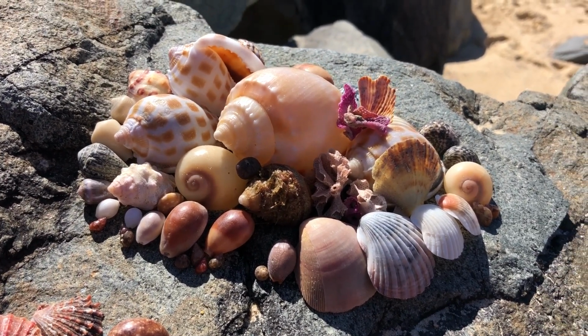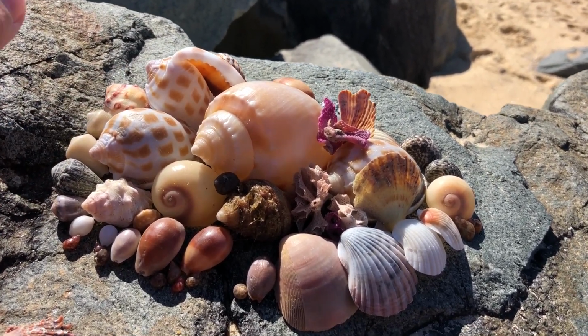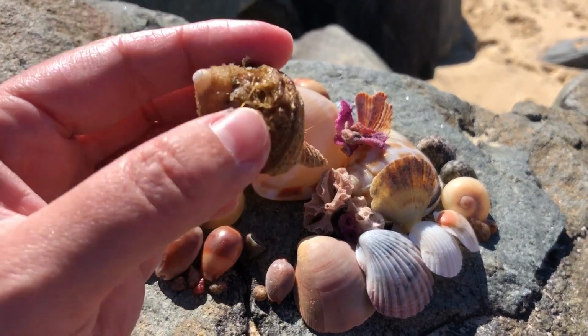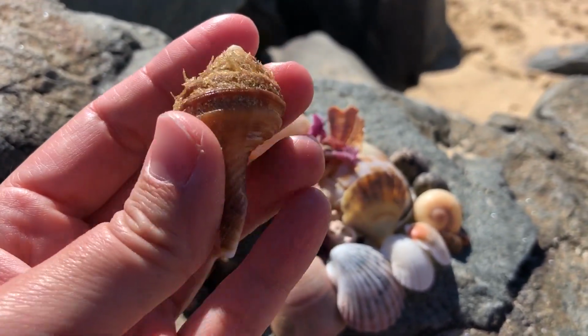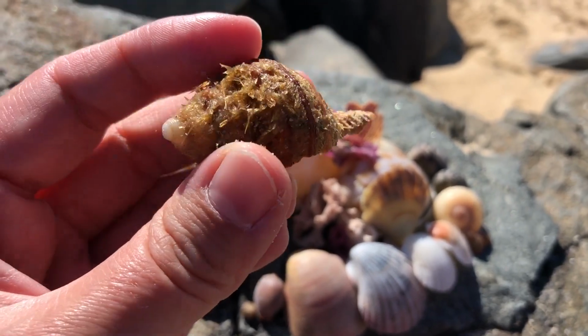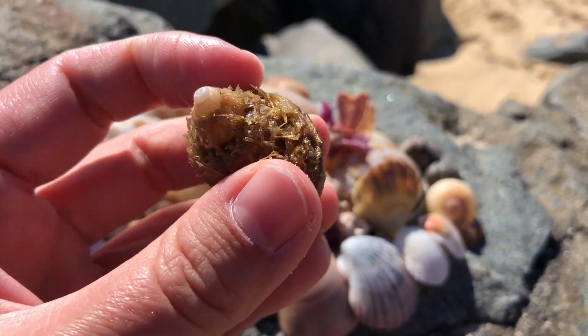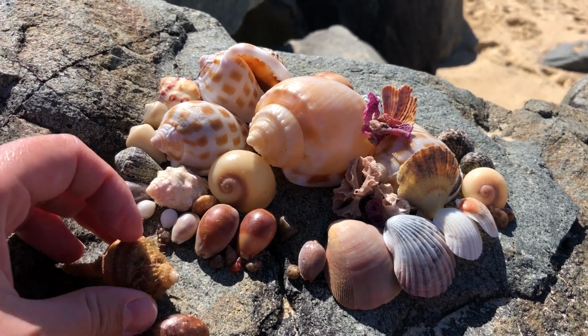But as for my favorites, everyone, I think I've got two favorites today. The first one goes to the second shell I picked up. It's always nice to find a hairy triton, and for a juvenile one, this one is in very nice condition. So yeah, perfect lip. I mean, they always have a bit off that tip right there, but overall a very nice shell.